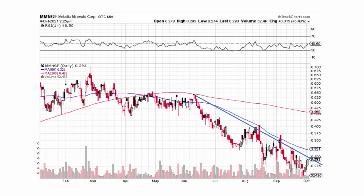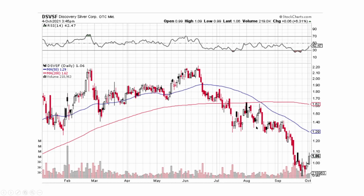Now, Metallic Minerals looks a little bit different. We got the downtrend here, and it looks like we're ready to try to break to the upside if we can break through the line. It's one to watch. We've got Discovery Silver. Again, we've got some nice buying pressure down here. Let's see if it can continue.